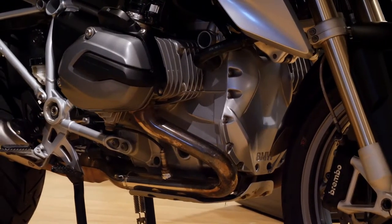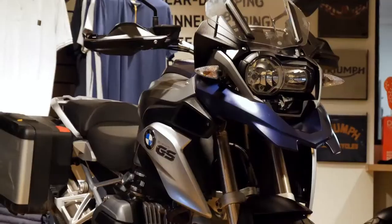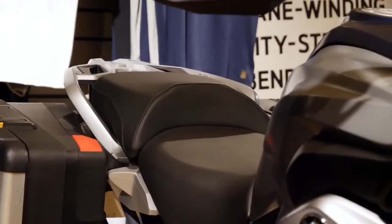Let's start with the power plant. This is the classic boxer twin. It kicks out 125 horsepower, 125 newton meters of torque, which is not to be sniffed at. This thing is uber torquey, but it's very lightweight and the engine weight is very down low, so it's super, super easy to ride. Also, it's mega comfortable for one or two up.